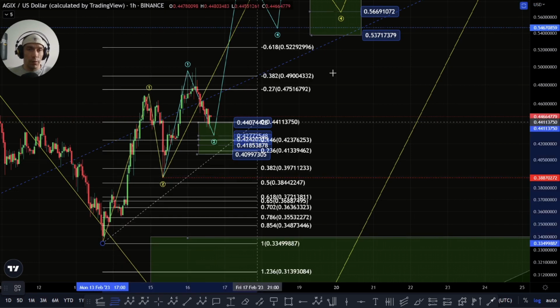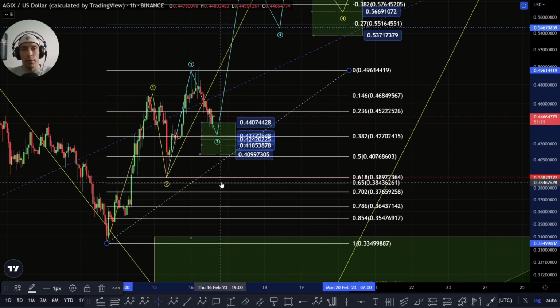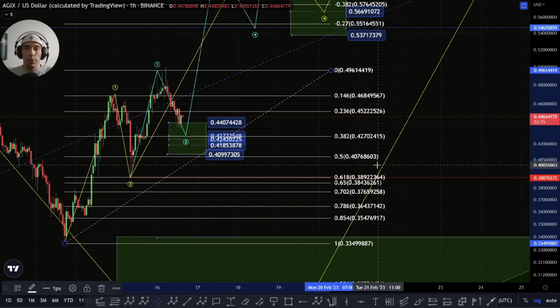So the alternate way of looking at this is treating this as a single 5-wave move. So if we're treating it as a single 5-wave move, instead of looking at it as 1, 2, 1, 2, the potential then comes in that we could actually look to push much deeper here to this 40.76 as a 50%, or alternatively come back down here and test this bottom as a 618 retracement.